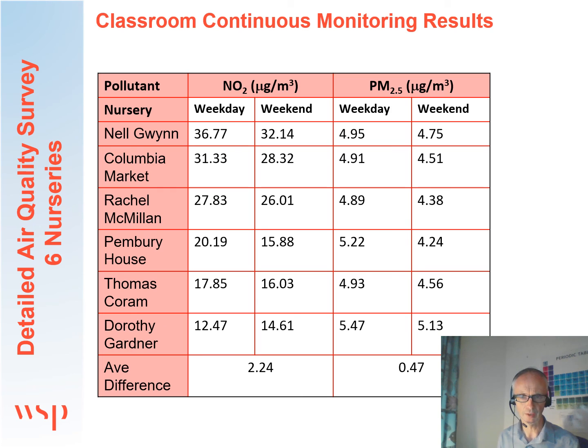And in terms of PM2.5, the concentrations were very low. They're all below 6 micrograms per cubic meter. And the concentrations for the weekday samples were generally slightly higher, about 10% higher than the weekend concentrations. And the average difference between each of those was 0.47. So again, approximately 10% difference between the two. So there seems to be a larger average difference between the weekday and weekend concentrations for nitrogen dioxide.